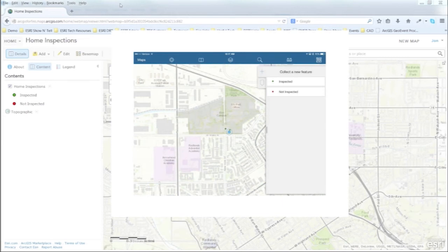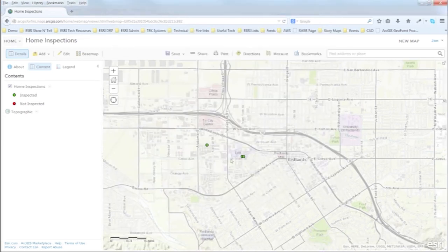And if I come back to the web map and refresh the web map, you'll see I have a new point on the map right here. So this is real-time data collection that I just collected from my iPad, which pushed that up to the ArcGIS cloud and to this web map, and is now part of that feature layer.